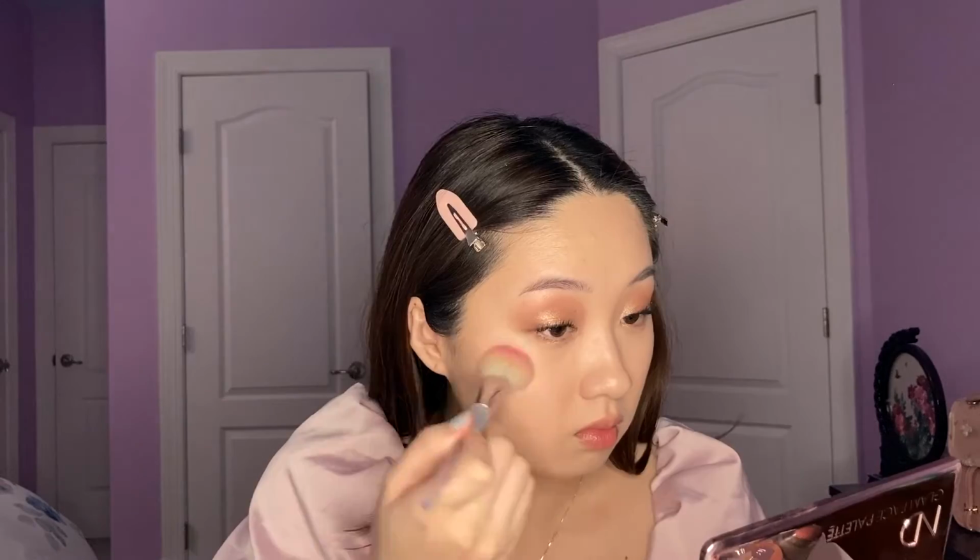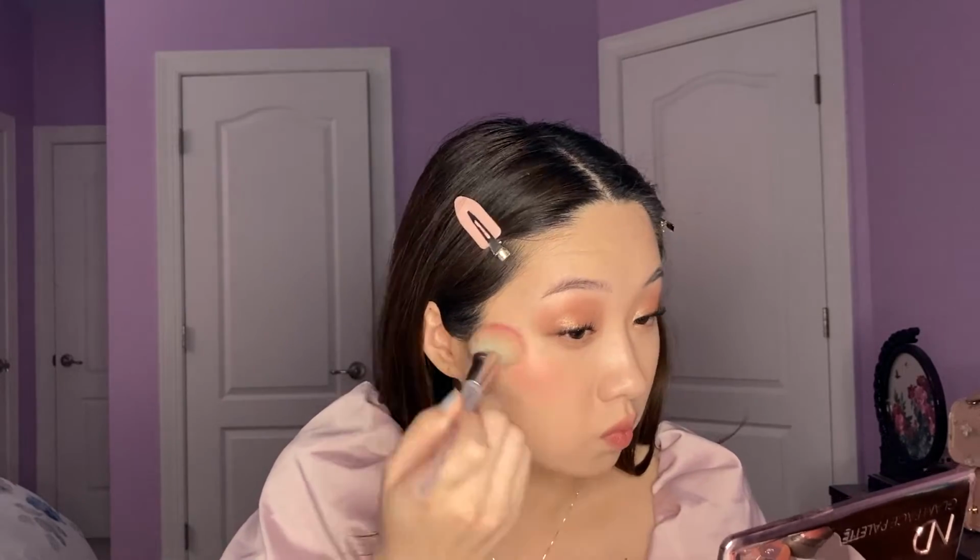Okay, so now I'm back and ready for the cheeks, but let me just show you the eyes first. They're so pretty. Okay, so let's get into the cheeks. So we're going into the cream blush. That's just called Cream Blush. Okay, so I'm just taking it on my brush. Okay, she's actually pretty pigmented. Ooh, that's looking really nice.